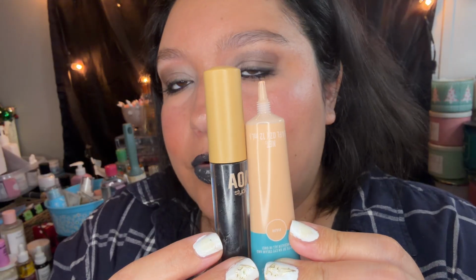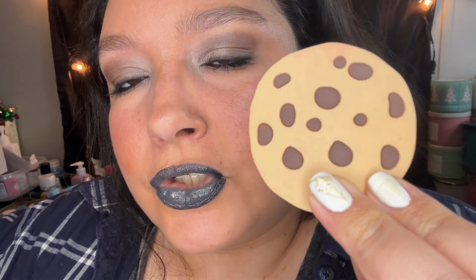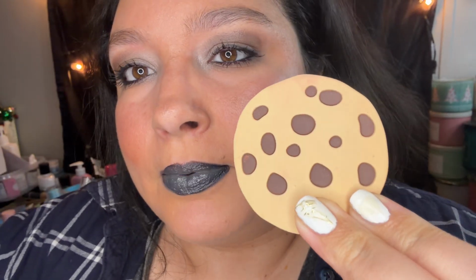and then I use my Dollar Tree concealer. And I wanted to create a gray lip for this look. I don't have any gray lip shades. I have to find some coming up, but this is what I came up with for this look. And over that, I'm actually wearing the Dollar Tree Cookie lip gloss, and I just put one of the glitter shades on the top just to make it moisturizing.